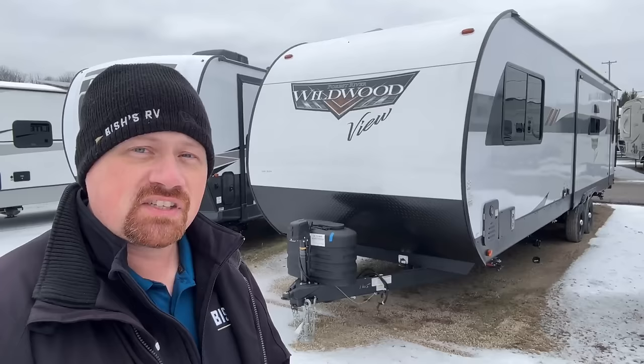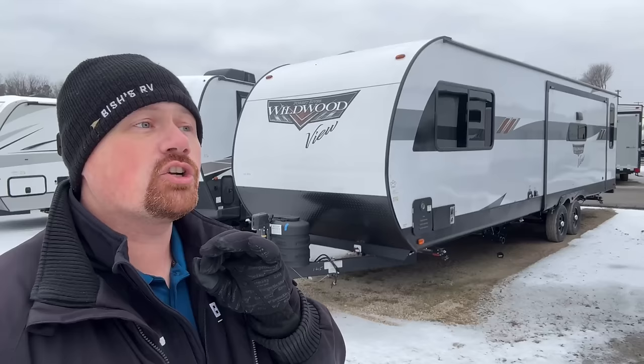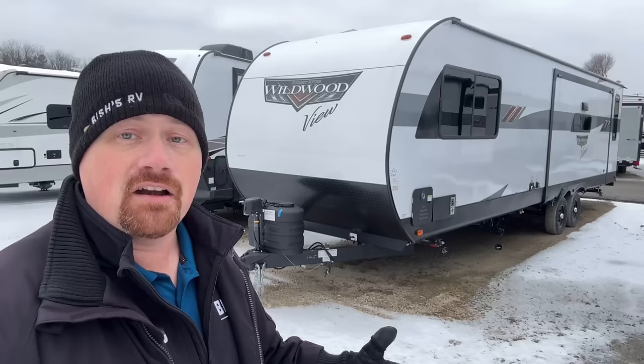Although it's not technically a series, it's almost like a collection of somewhat related floor plans. Salem and Wildwood have come up with these view models that are truly one of the most original and unique things I think I've seen in a long, long time. At this point, they have like 8 or 9 different models in this family. So here's a quick look at one of them, the Salem and Wildwood view.